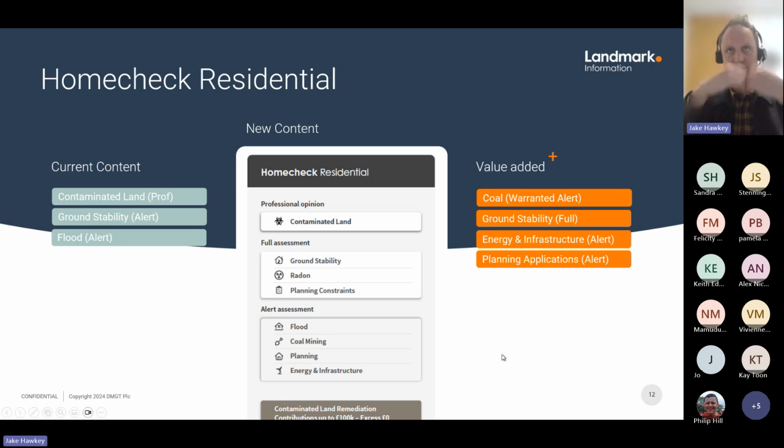So really, if I was to summarise HomeCheck, the report is that initial assessment across all of those key risks. It identifies those potential issues that may require further investigation and obviously offers that analysis that, when a supplementary report is required, will prompt you to do so.